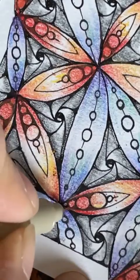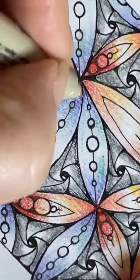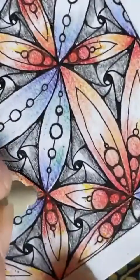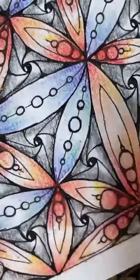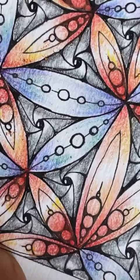Now of course, because we've used pastels, if you were to put this straight into your sketch pad or any kind of book that you're using, it will brush off. Well, I say brush off, some of it will come off and go onto the page when you close it. So that's fine, we know that. So how do we stop it?